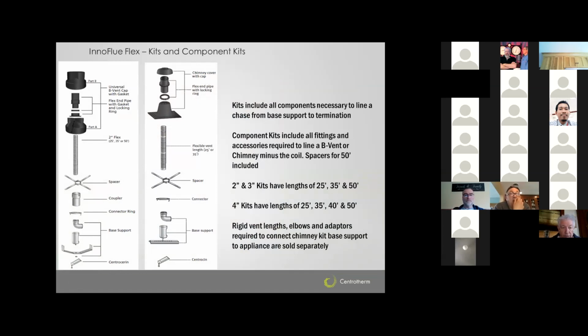And the kits have to do with the coil, the lengths available of the various diameter pipe, 2 inch, 3 inch, and 4 inch. They come in different lengths. So they refer to them as just a coil kit. The component kits include all the fittings and accessories required to either line a B-vent or a chimney, minus the coil. And the amount of spacers they provide are for 50 feet. So almost like probably 8 or 9 per 50 foot.